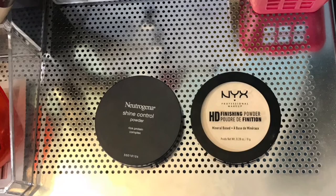And finally, for you guys, I have 2 finishing powders that I swear by. I use them every day. They are awesome. Before I started using this Neutrogena Shine Control powder, I had been using the e.l.f. one, and it just wasn't that great. It didn't do its job very well, but I mean, it was cheap. So this one from Neutrogena is $12.99.